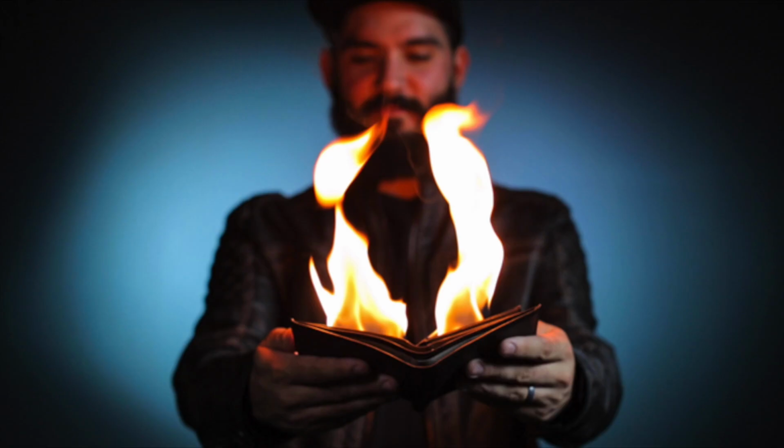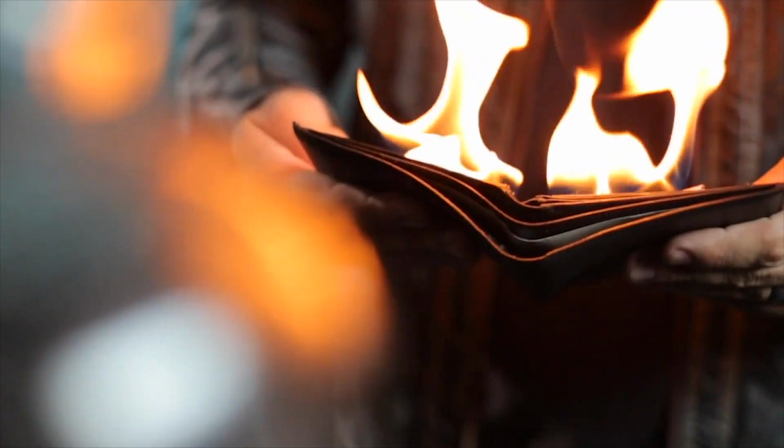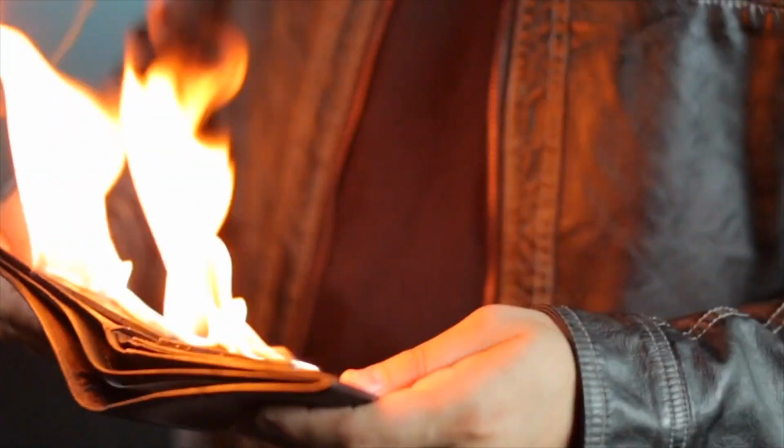Coming up next, we're gonna add a bit of fire to your shows. Bring some fire and some flames and some goodness. I'm talking about a fire wallet. I haven't seen many people use a fire wallet in the online space at all, and I'm actually kind of surprised. Because why would you not want to use, in the middle of a show, a very, very nice, big surprise moment of fire? Add some spice to your stuff, you know what I'm saying?